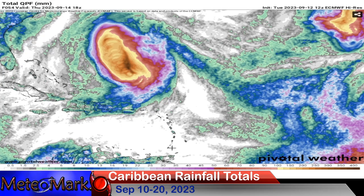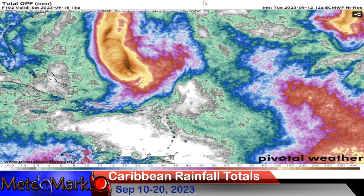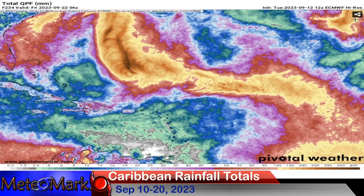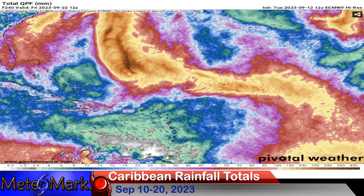Look at from Trinidad, Tobago, all the way up to the Virgin Islands. There's nothing. You're going to be dry through the end of the week here. Maybe some showers moving through late weekend, but that's not going to amount to much. The big winners are going to be Puerto Rico and Hispaniola. You could get upwards of 60 millimeters, close to 2 3/4 inches.